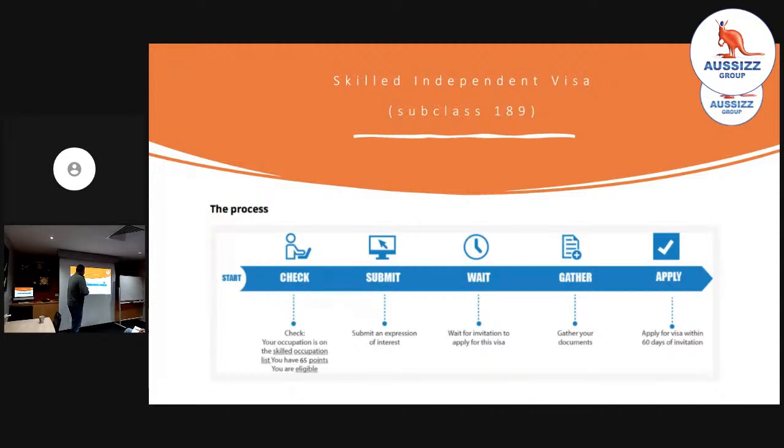So you submit an expression of interest after that. An expression of interest can be submitted at as low as 65 points. Then you just have to wait for the invitation. Once you get the invitation, you have 60 days to lodge the visa application, and you lodge the visa application within the 60 days of the invitation. So this is the process for the 189 visa.